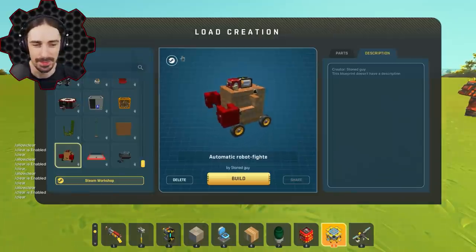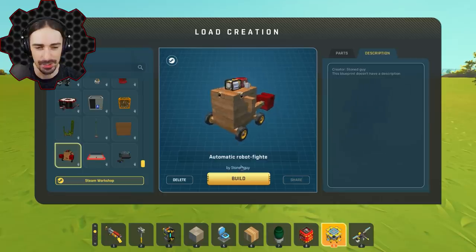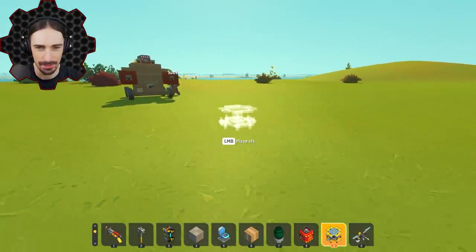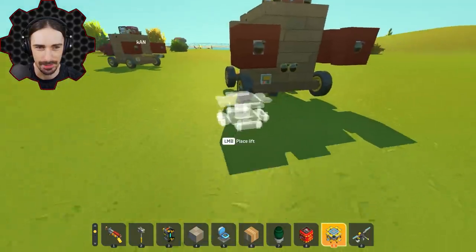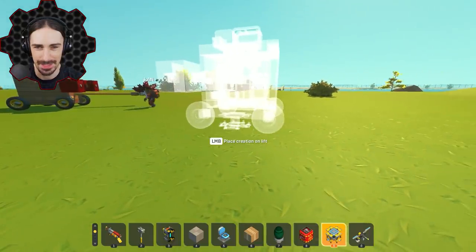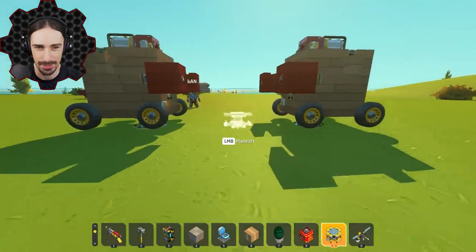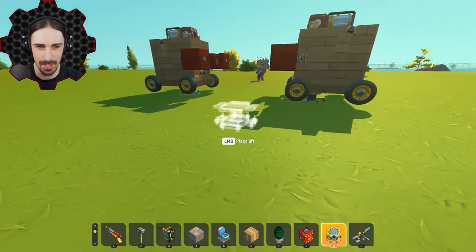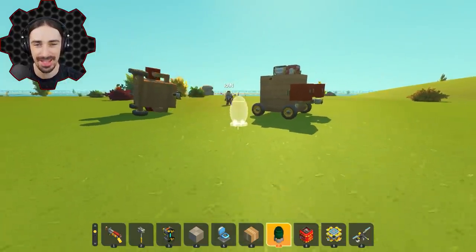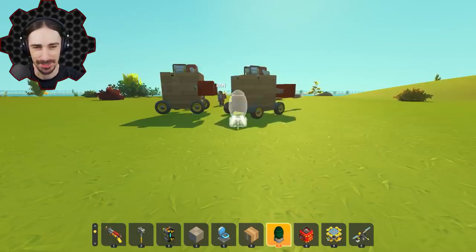Alright, I got something really fun here. This is called Automatic Robot Fighter by Stone Guy. And here, you grab that one on a lift. I'm gonna put this one. Don't worry about it. It's seeking. It's seeking a rival. Are you ready? 3, 2, 1, go. Oh, I win. That was it? Yeah, that actually happened a lot quicker than I expected it to.